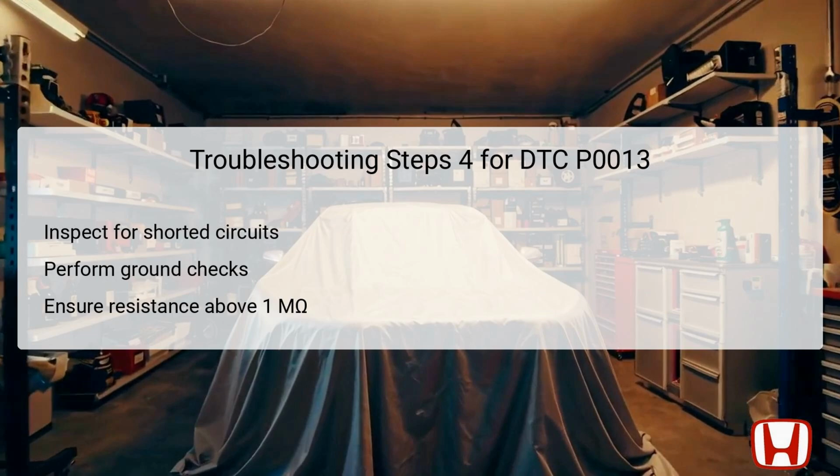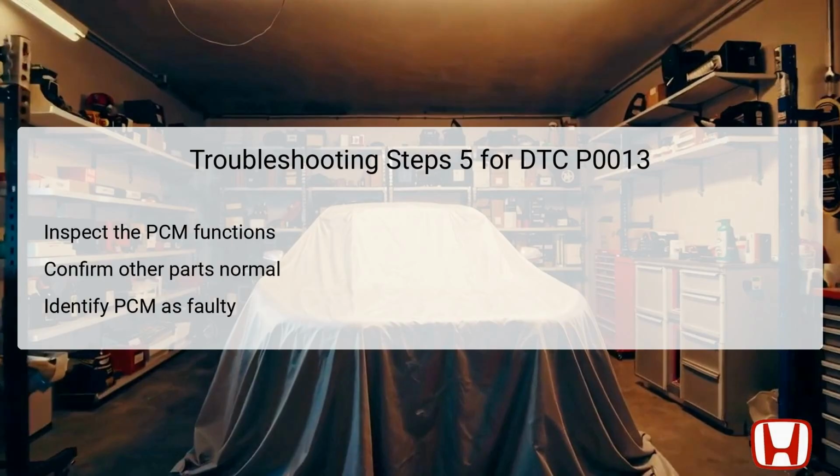This thorough examination is essential, as shorts can lead to uncontrolled VTC operations, resulting in further engine performance issues. Ensuring complete electrical integrity is paramount when addressing the VTC system effectively. The fifth and final troubleshooting step centers around inspecting the PCM to ascertain its functionality. Should the previous inspections, specifically related to the solenoid and its external circuit, return normal results, then the PCM may be identified as a potential cause of the issue.